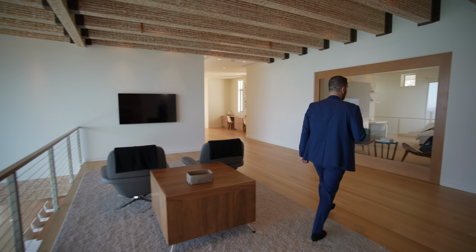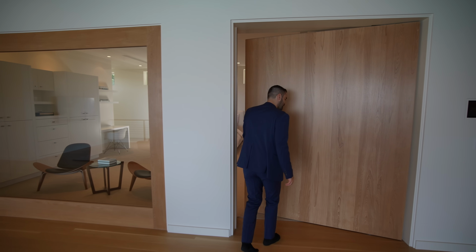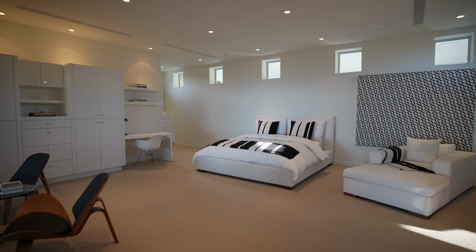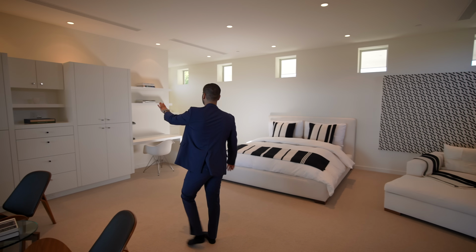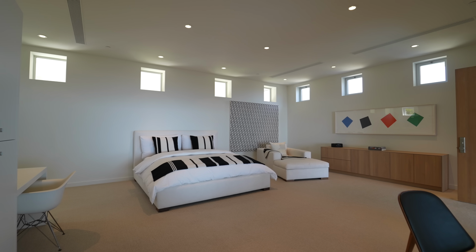Now, as we continue, this massive pivot door opens up to the first bedroom suite. This bedroom, just like the other ones, is extremely spacious. We have the built-ins on the left-hand side with a desk setup, a king-size bed here, and a bit of a seating area.